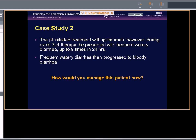The patient initiated treatment off protocol with ipilimumab, but during his third cycle, given every 3 weeks, he had frequent watery diarrhea, up to 9 times in 24 hours. That frequent watery diarrhea then progressed to bloody diarrhea very quickly, upon him calling into the office and being seen urgently. How would you manage this patient? That's the question.